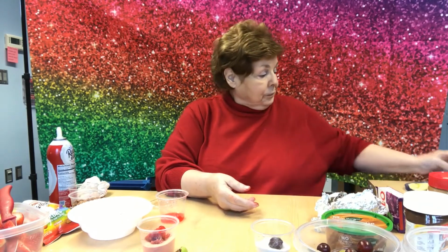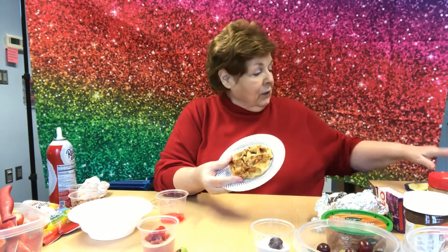Now you can add the frosting that comes with it, or you can make some frosting of your own, but out of one you get 4 little bite-sized bits of cinnamon roll. Or you can put the whole cinnamon roll in. Now the smaller size take maybe 2 minutes. This probably takes about 3 minutes. You'll know when it's done. You'll kind of just check the waffle iron and it's done.